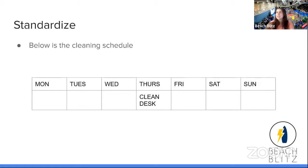Next up is standardization. I made a fake cleaning schedule. I obviously do this every Thursday, but a schedule really helps. So I made it that every Thursday I have to clean my desk. I got to wipe down my desk. And realistically, I wipe down my desk every day. At the end of the day, it's kind of in process. I put everything away. I work, do my thing. But having some type of standardization is really key.